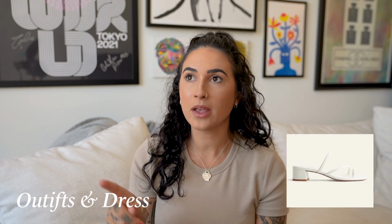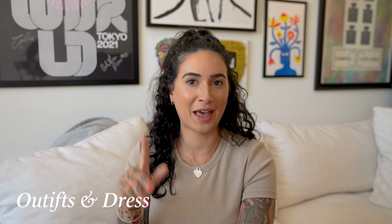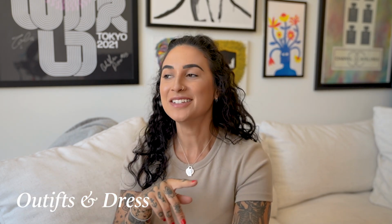As far as shoes went, I chose a strappy sandal because I wanted to be able to dance around all night and not have to take off my shoes and be that girl on my wedding night. So I chose something that I knew was going to be comfortable to wear the entire night, and that's how I chose my shoes. Okay, on to colors.